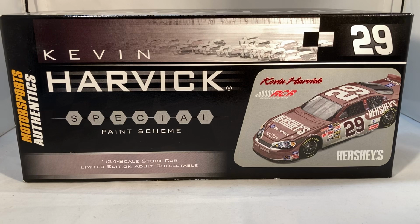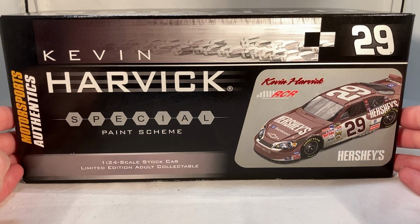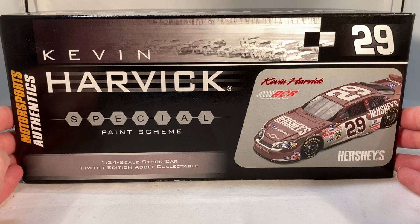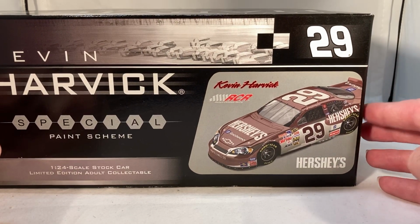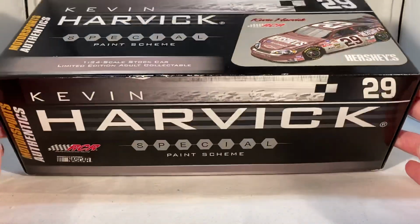Today we are going to be taking a look at Kevin Harvick's Hershey Chocolate Chevy from 2006. As always, take a quick look at the box. As you can see, we have the generic 2006 box. Got Kevin Harvick's Special Paint Scheme, Motorsports Authentics. Kevin Harvick Hershey's RCR. Got the render of the car right there, number 29.